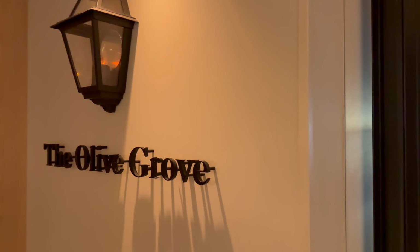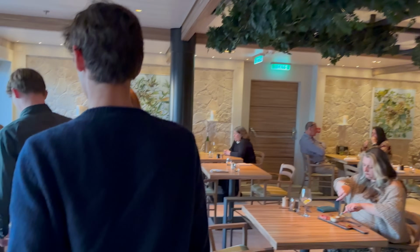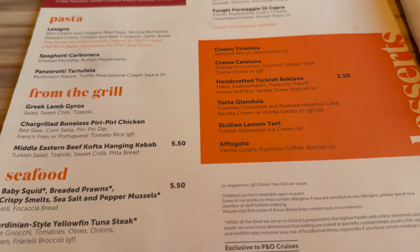To book Sindu in advance, it's a £10 per person deposit taken off your meal. One place you can't book in advance, but you can book once you're on board the ship, is the Olive Grove. We hadn't tried this before and we're looking forward to it. As you can see from this menu, some of the items are included in your cruise fare and some of them are a small supplement.